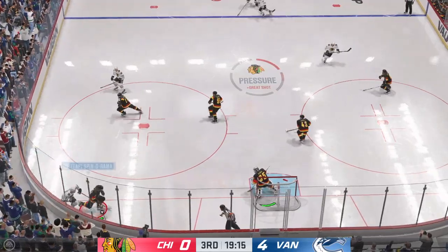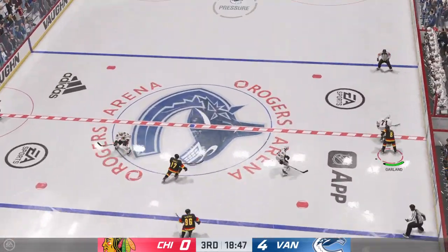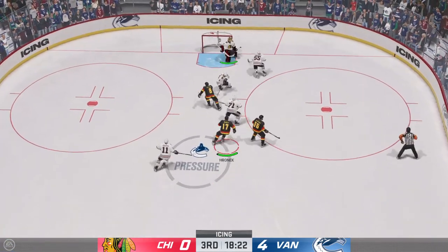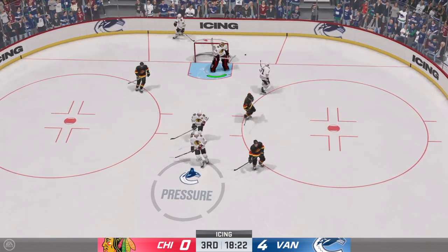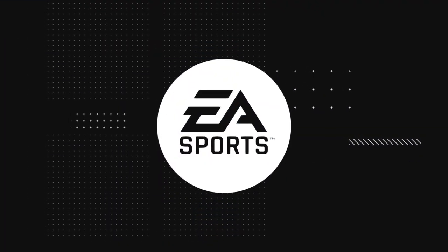Well, two periods down. Here we go with the third period. Cheryl, your assessment so far. Vancouver's 20 minutes away from closing out a dominant performance, James. They've been defensively responsible. They've provided a lot of offense when they've gotten into the offensive zone. Now it's about seeing the finish line and closing it out properly.